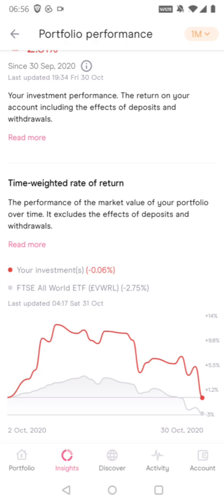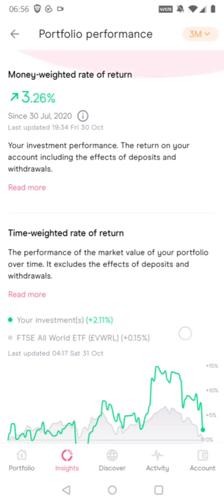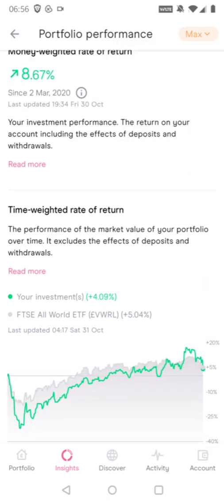because obviously my portfolio rises faster than the FTSE All-World index. And when you look at the 3-month chart, you see that my portfolio is still in the green. I'm up 2%, whereas the FTSE All-World is only up 0.15%. And when you look at the max chart, my portfolio is up 4%, whereas the FTSE All-World is up 5%.